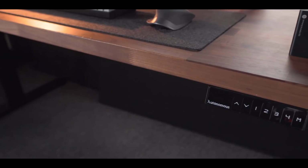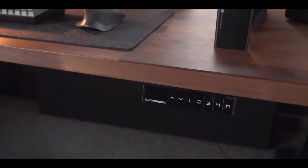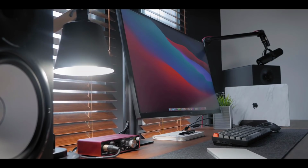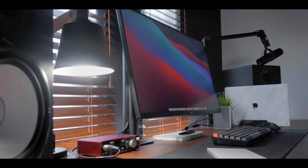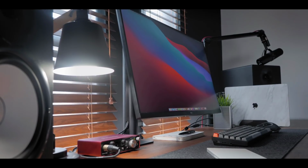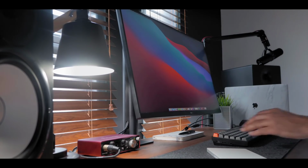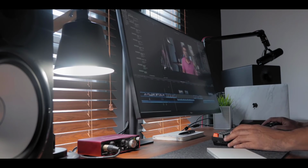On the right side of the desk, I've attached the keypad to control the desk height, which lets me store 4 different height settings. And this standing desk has been a real game changer for me because my work requires me to be on the computer for long hours, and sitting all day long inevitably leads to a lot of back fatigue. But now when I get tired, I can continue working while standing, and ever since I got this desk, I feel less fatigue overall than what I felt before.